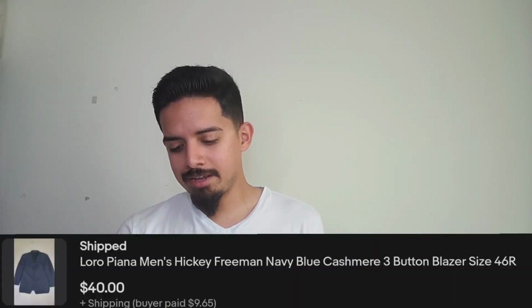Next up, I just mentioned this too. Loro Piana, Hickey Freeman, Loro Piana cashmere blazer. Once again, at the bins, $2. Nobody was going after it. I'm digging through the bins, I see the blazer, I touch it, I feel it. I'm like, this has to be cashmere, and I was right. And it sold for $40 flat.